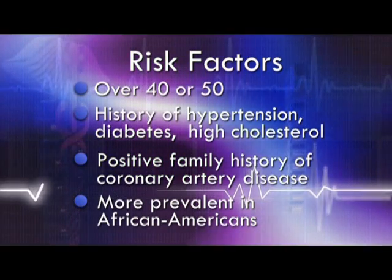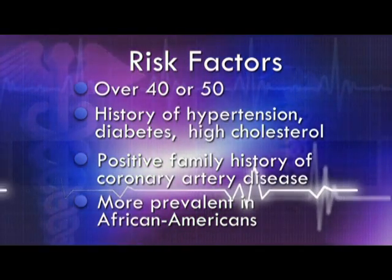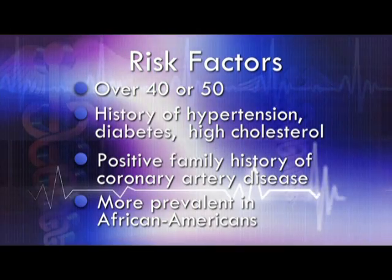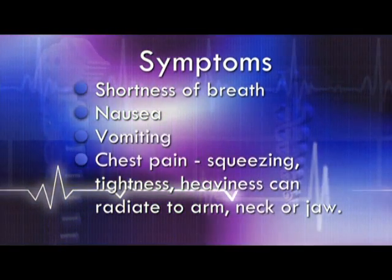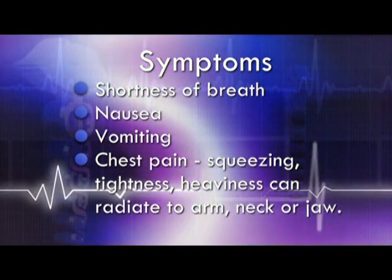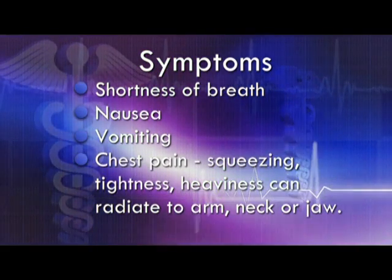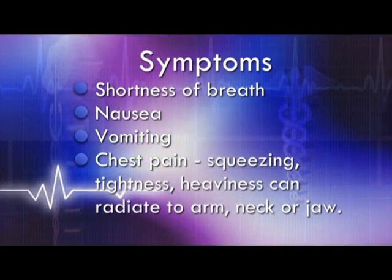Age over 40 or 50, history of high blood pressure, diabetes, cholesterol, and positive family history of coronary artery disease. African Americans are also at higher risk. Heart attack symptoms include shortness of breath, nausea or vomiting, chest pain, which can include squeezing, tightness, or heaviness and may radiate to the arm, neck, or jaw, although the pain may not be quite as severe for women.